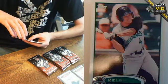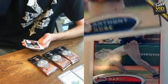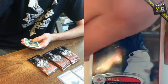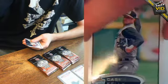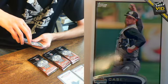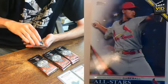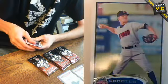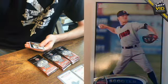Garen Cicchini. Anthony Goose. Will Middlebrooks. That's spelled the same as the other guy's last name. Yeah, I think it's the same guy. Casey Kelly. Minor League Baseball All-Stars of Carlos Martinez. That looks like a Cardinals card. Yeah, that definitely looks like a Cardinal. Scooter Gennett. There's a first name. Scooter. It's different. Yeah. I've heard the name Scooter before. Have you? Yeah. Zach Cox.